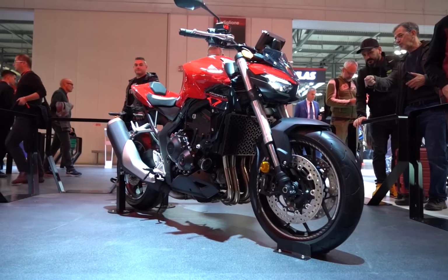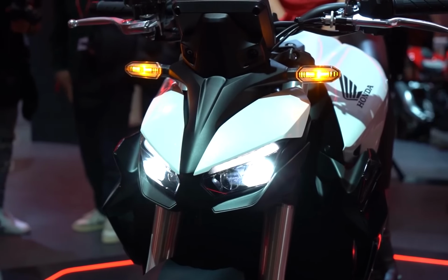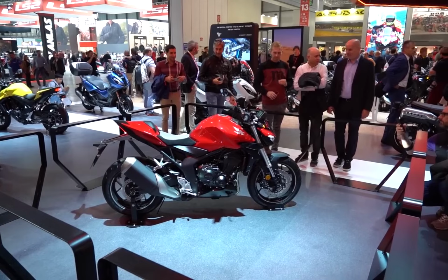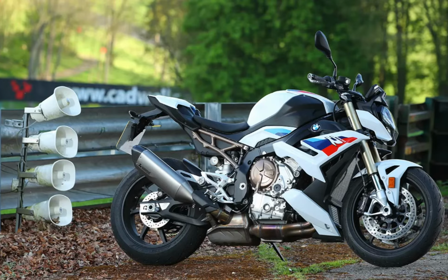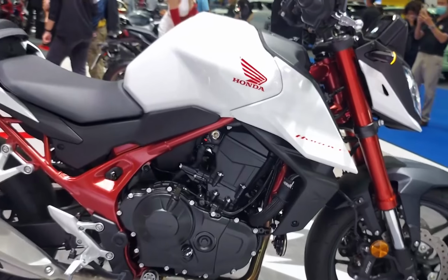While these colors are on the tank, seat unit, and headlight cowl, the rest of the bike, frame, engine, wheels, and fenders, is finished in black satin paint, while the fork sliders are silver. All of this gives this motorcycle a much more grown-up and classy appearance than the likes of the KTM 1290 Super Duke and BMW S1000R. Some might find it a bit dull, but there will be many others who appreciate this understatement.